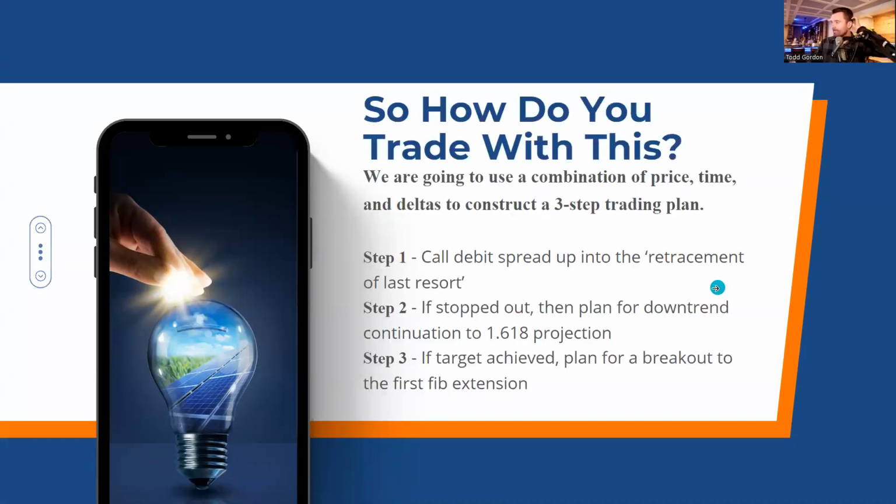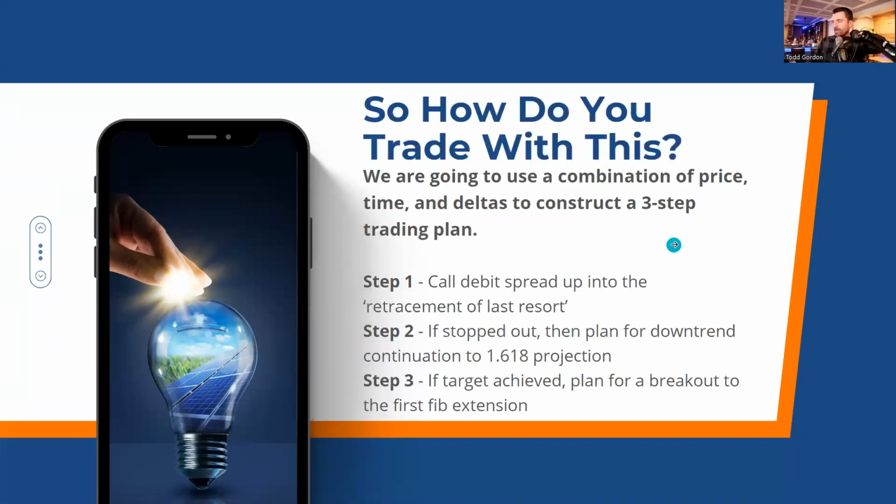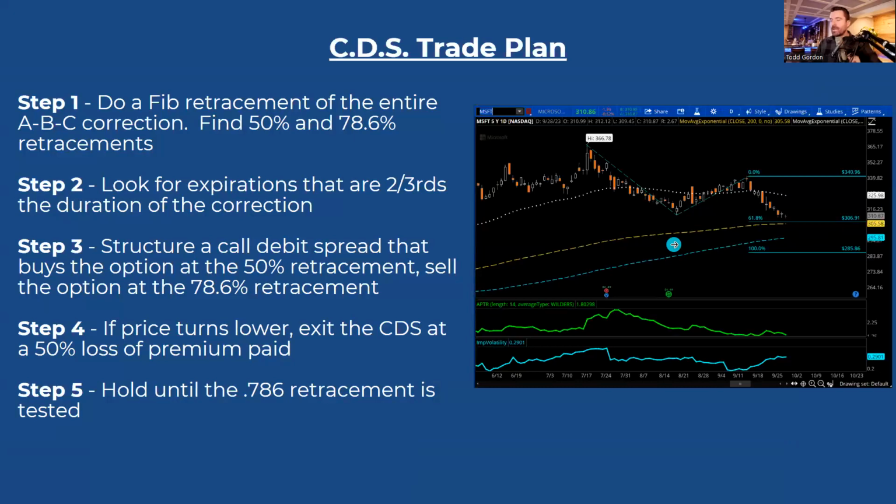All right, phase one. Okay, so here's what we're going to do. Here's your CDS, phase one trade plan. Okay, I got to go quick. Do a fib retracement of the entire ABC correction, Microsoft. Okay, so you do a fib retracement of the entire ABC correction. Find 50 to 786. Step 2, 3, 4, and 5. I'm going to go through it all.